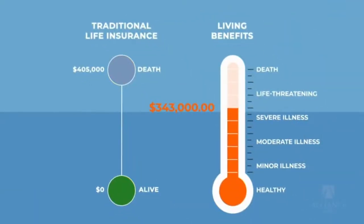Now remember, the size of the offer is based on the severity of the illness. So for the stage 3 cancer, Amanda was offered $343,000 if she accelerated the full $405,000 benefit to get it, right? Now, if that were a stage 2 cancer, that offer might have been $150,000 in return for the full acceleration. An even more minor stage 1 diagnosis might have gotten a $50,000 offer.